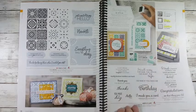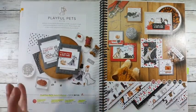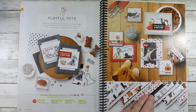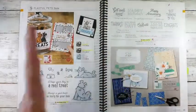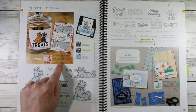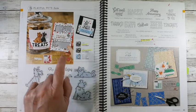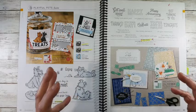That's retiring. The Playful Pets Sweet Collection, retiring. Just the collection, all the items that you could buy at once with one number and one price. However, in the collection, the Pampered Pets bundle is retiring. So you no longer, after May 3rd, you won't be able to buy it as a bundle and save 10%.